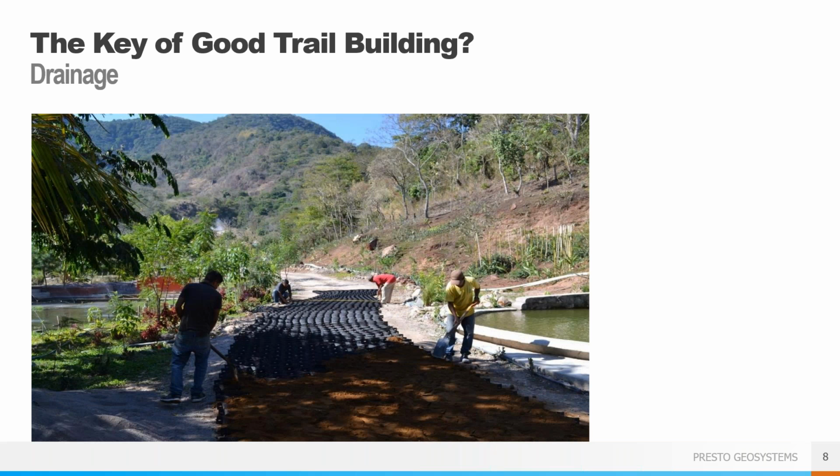The next key to a well-designed trail is drainage. Ponding water can ruin a trail surface, and water that runs off the trail into unreinforced areas can scour and damage those areas. As I mentioned, all the products from Presto are considered permeable, and it is precisely for this reason. By keeping the surface permeable, the water infiltrates at the point of contact right when it hits the trail.